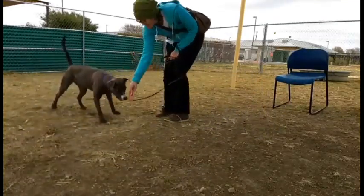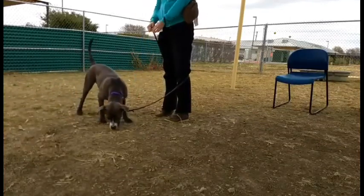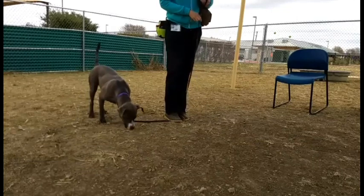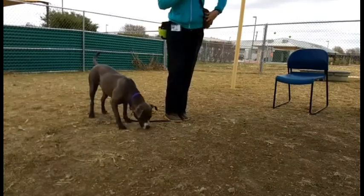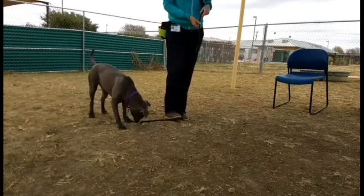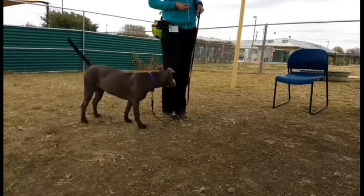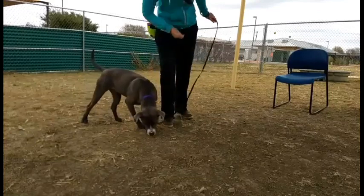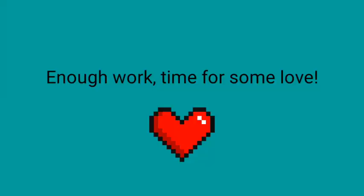So here we go. We got her to stop that time, so it took a little bit more effort this time, and now I'm able to step on the leash. This makes it shorter and less interesting to play and tug with. And then she's kind of over it. She's just calmed right back down. So we just needed to bring her energy level down a little bit, and she's good. Okay, enough work. Time for some love.